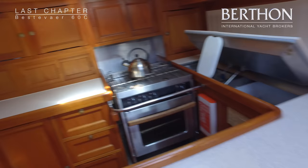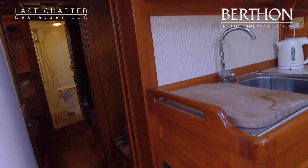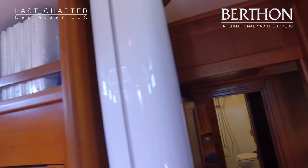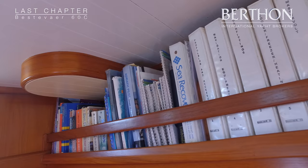So a really sorted galley, microwave there, nicely built in, stainless. And just down beside the fridge, down beside the sink here, I should say, a further small drinks fridge. Just catching a glimpse there of the keel step rig as well, just beside the companionway going forward. The onboard library, carrying manuals for all of the boat systems. Nice and neatly stowed, as you can see, so well documented.